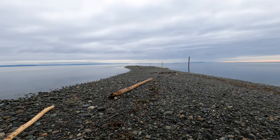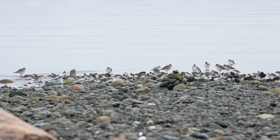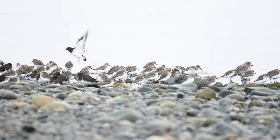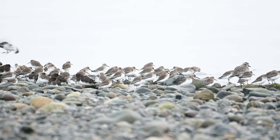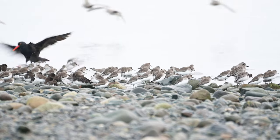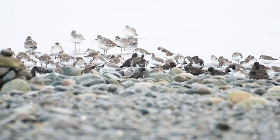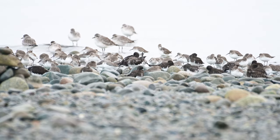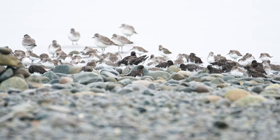Heading down the spit, I came across a large group of shorebirds. There are at least four species present, which have been the usual suspects through the winter thus far: black-bellied plover, dunlin, black turnstone, and a couple of oystercatchers. But this was one of the largest groups I've seen. Maybe that's a sign they are getting ready for their journey back north.